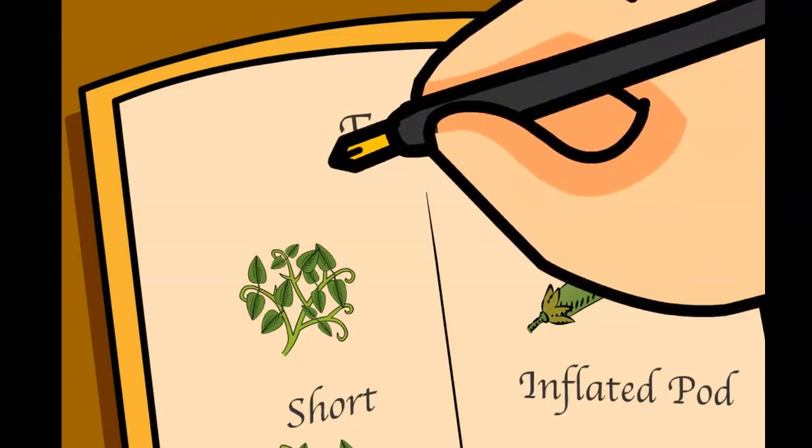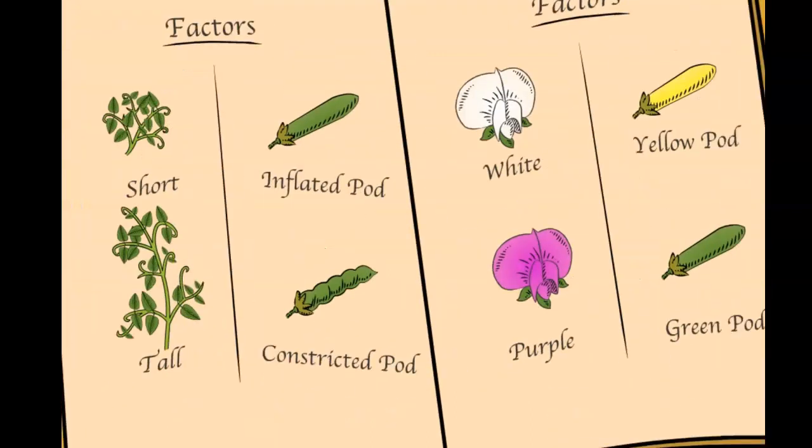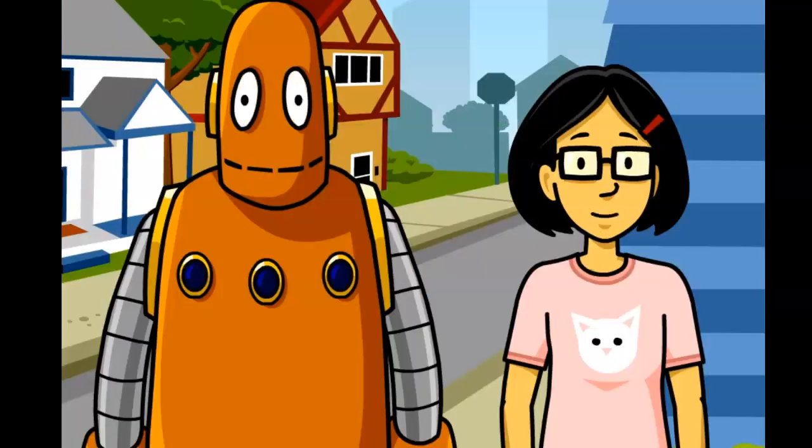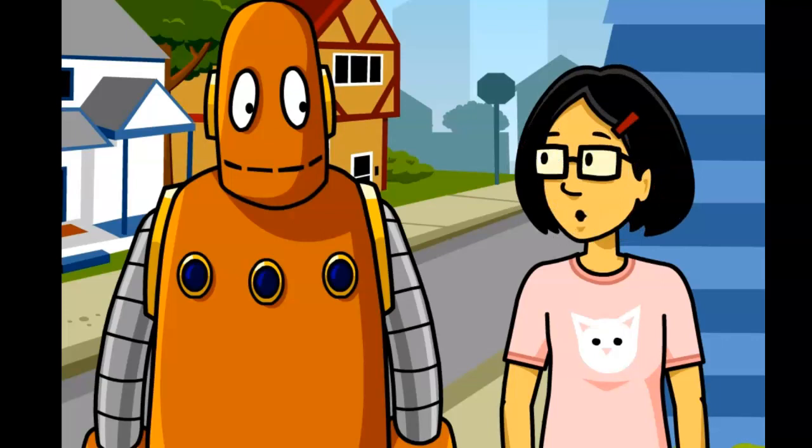He called these units factors and believed they were stored in cells. It was a revolutionary idea. Maybe too revolutionary. Other scientists ignored it for decades. Nope, Mendel was definitely onto something.